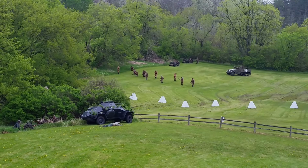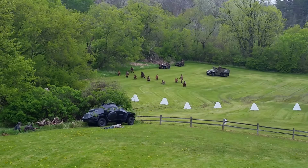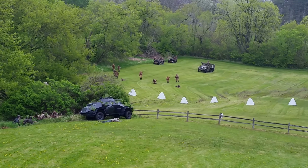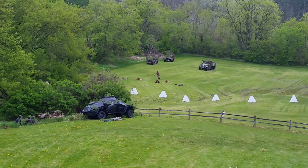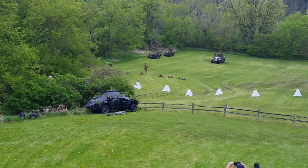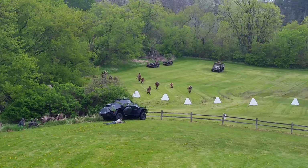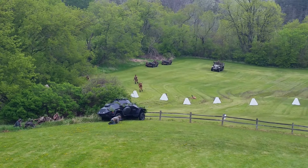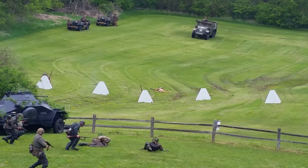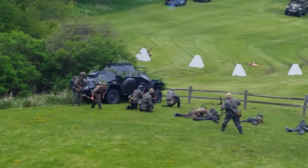Allied infantry is approaching in good order across the field. Oh, somebody sees something maybe. They're just taking a pause to reassess. There we have it. Contact is made. Firefight. They're already breaking up there, and they're getting pretty heavily hit. Germans trying to extend their front and move to the right.